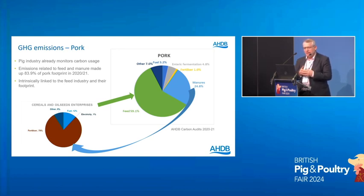In AHDB, not only do we support levy payers in pig and pork production, but also in cereals and oilseeds. And of course, it's really interesting if you then look at the footprint of a ton of grain. What is the big footprint in grain? Well, it's actually manures. It doesn't come as a surprise that when my grandfather had pigs, he also had grain. There was a reason that our grandparents did that.